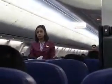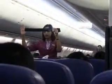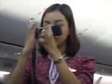Thank you. This is your seat belt. To fasten, insert the metal clip into the buckle. Pull the strap to tighten the belt. To release, lift the metal flap. For your safety, we suggest you keep your seatbelt fastened at all times when seated.